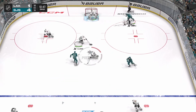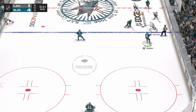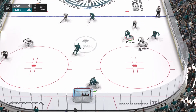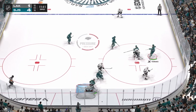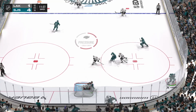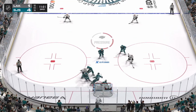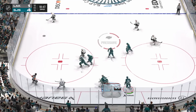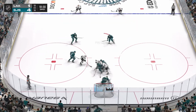Grabbed along the boards by Anderson. Getting a little physical there with that collision. Oh, great move to sidestep the check. Shot. Oh, how did he keep it out? What a blocker stop by Nedeljkovic. Back into his front. Picked up along the wall by Fiala. Works it across to Ceci. That shot gets blocked by one of his own teammates.